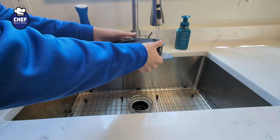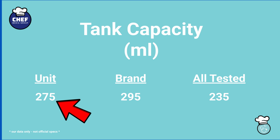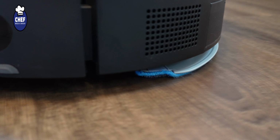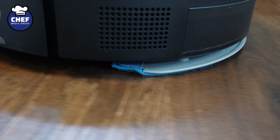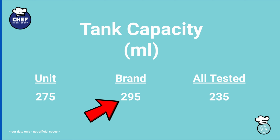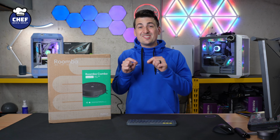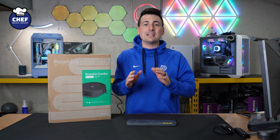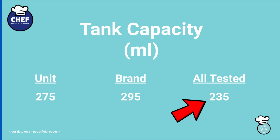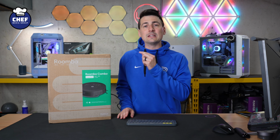Next, let's talk about water tank capacity, also measured in milliliters. This has a 275 milliliter water tank capacity. I'd say well within range for your typical Roomba that supports mopping. Typically, we find that average being skewed a little bit higher to 295 because that includes Brava jets, which are just dedicated to mopping only and no vacuuming. The average across all RoboVac and mop combos that we've tested is 235 milliliters, so it's great to see that this water tank is on the larger side.